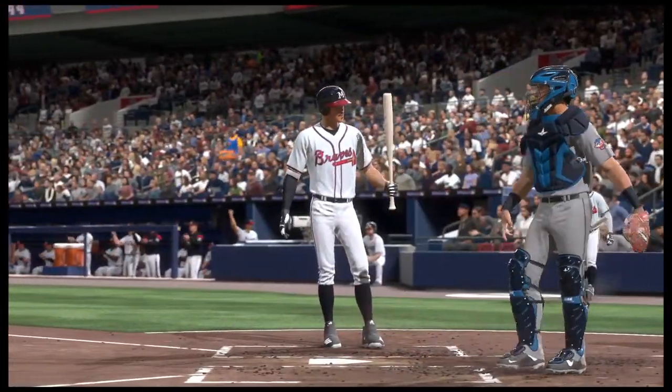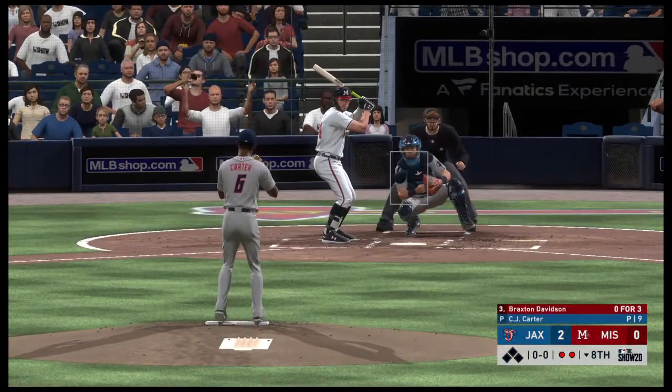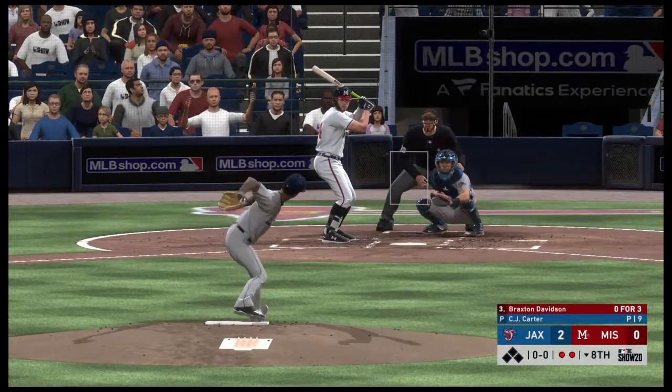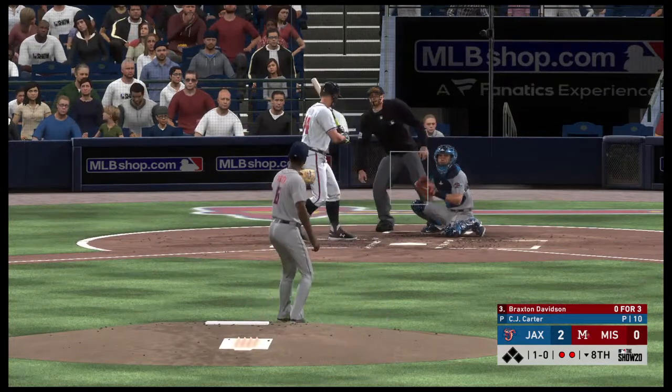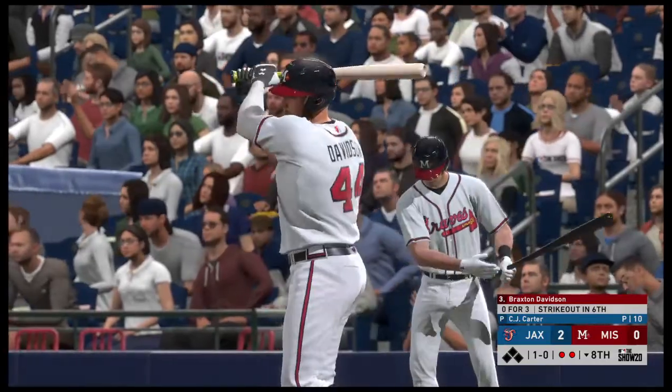Yeah, that pitch was right on the black. Beautiful pitch, and even if we had robot umps, he'd still be out. But the only difference would be he wouldn't be able to complain about it. Ball 1. He could really use a knock here. 0 for 3 in the game so far.